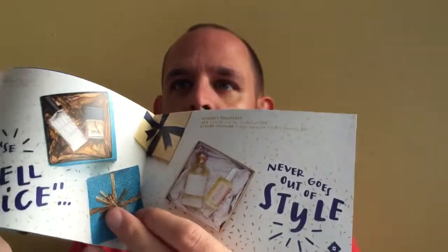catalog of items. Oh, I forgot to mention. They send you the samples. They do sell the full-size items on their website. They're decently priced. It tells you the price of the full-size items on the card. And if you review the samples, then you get points. You get 10 points for every item that you review.